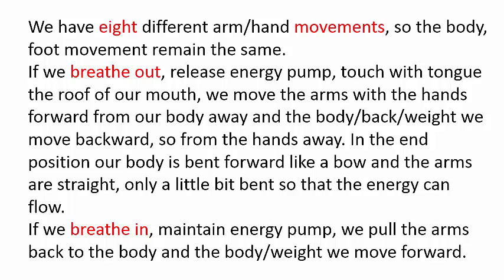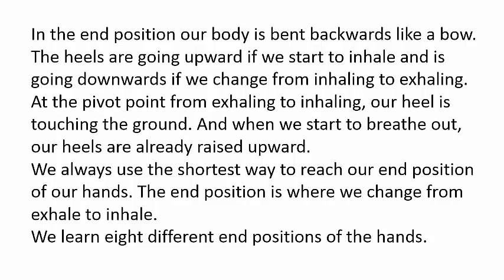In the end position, our body is bent forward like a bow, and the arms are straight, only a little bit bent, so that the energy can flow. If we breathe in, maintain the energy pump, we pull the arms back to the body, and the body weight we move forward. In the end position, our body is bent backwards like a bow.